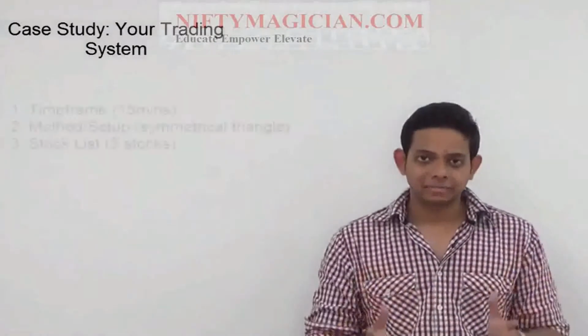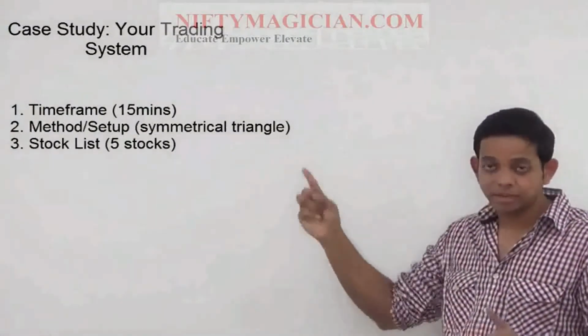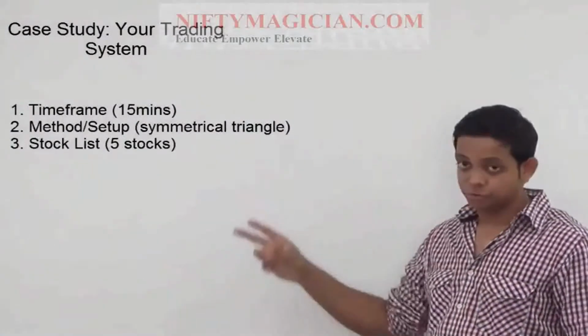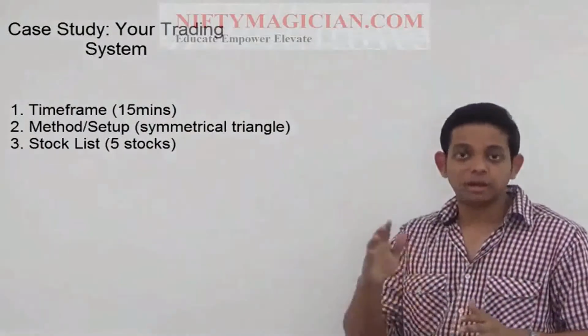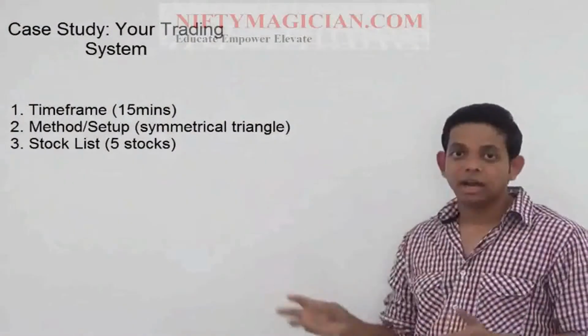Now, let's say you decide to make a system out of this. You need 3 things. You need a time frame. Let's suppose you decide to trade the 15-minute charts. Number 2, you need a method. Let's suppose that our method is just trading the symmetrical triangle, breakouts and breakdowns according to the trend. And number 3, a stock list.